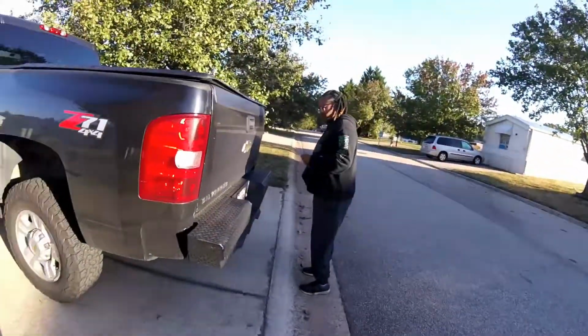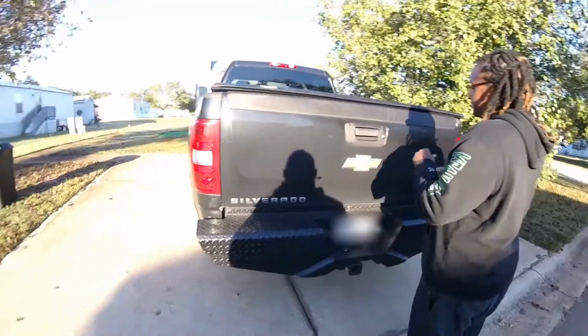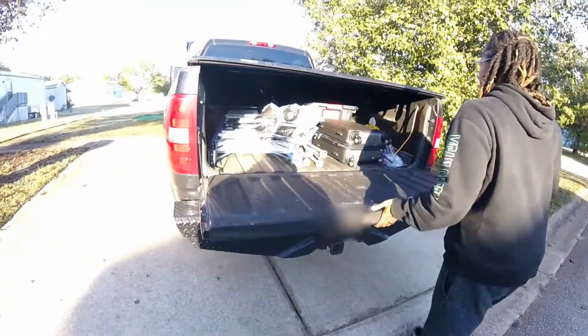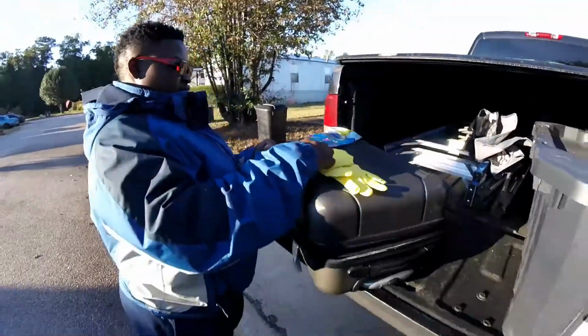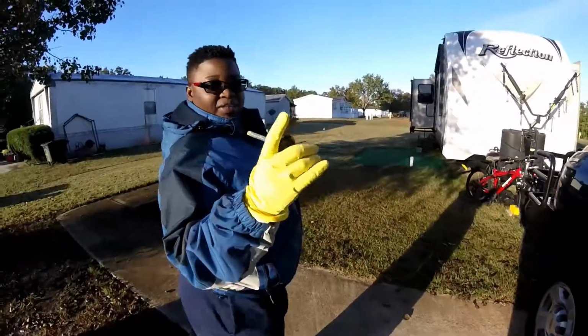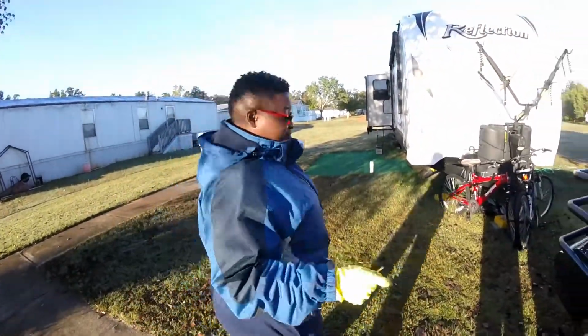We have to go into the back of the truck to get some rubber gloves. You're about to see this mess. I put the gloves on because there are spiders and I don't want to get bit.